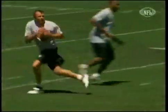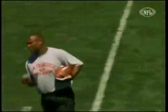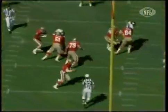34, set. Set. Now he comes outside the pass rush, sets up, throws the ball down the field. That was the key play. We drop back, pull the pass rush, then get outside.